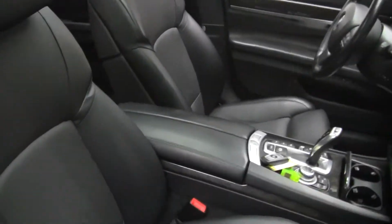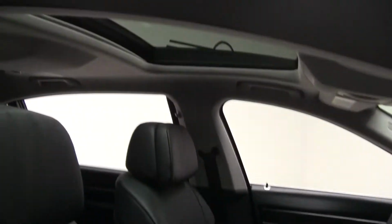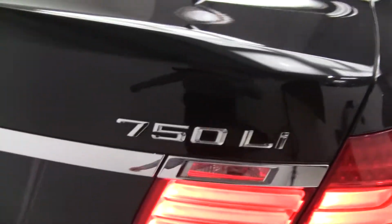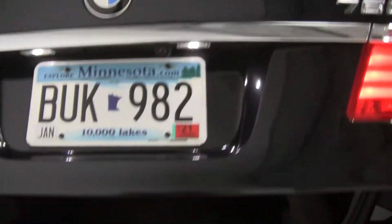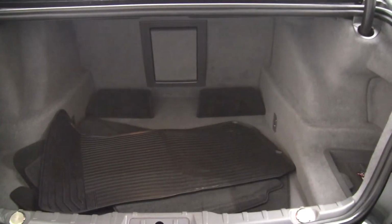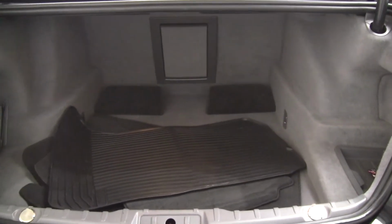A black Napa leather interior. Sunroof. Coming around back, we've got our 750 Li badging, a power liftgate, a set of all-season and regular floor mats.